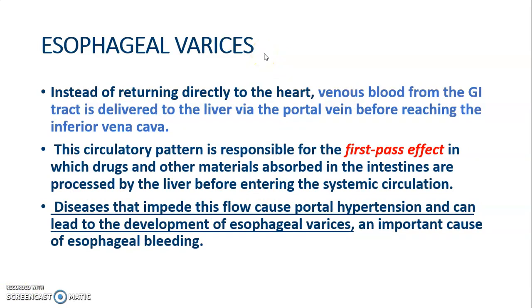Esophageal varices. Instead of returning directly to the heart, the venous blood from the GI tract is delivered to the liver via the portal vein before reaching the inferior vena cava. This circulatory pattern is responsible for the first pass effect, in which drugs and other materials absorbed in the intestine are processed by the liver before entering the systemic circulation. So, diseases that impede this flow cause portal hypertension and can lead to development of esophageal varices.